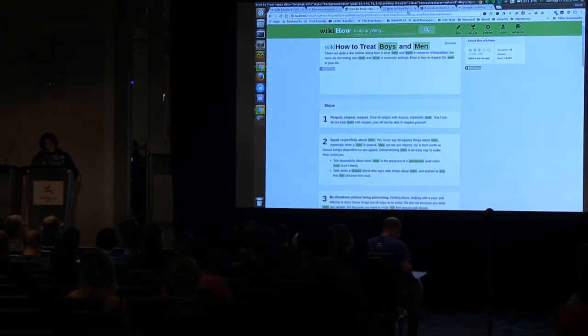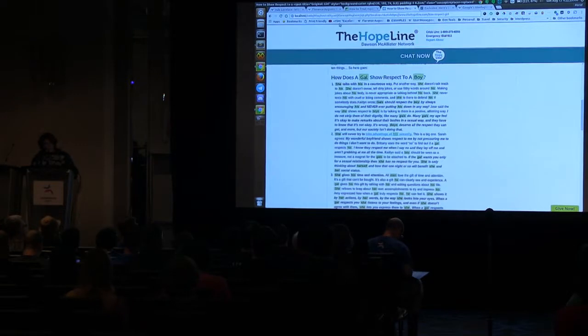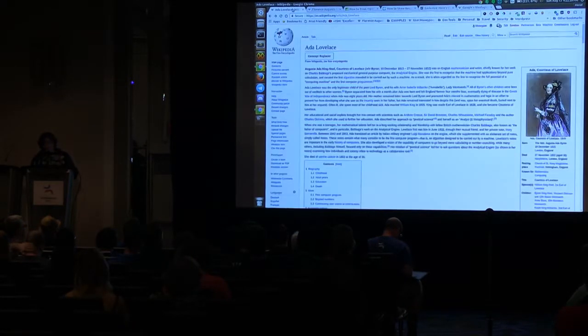And there's a whole bunch of those kind of concepts online. How does a gal show respect to a boy? I mean, when it's read in its original form, it looks so innocent. And then when you switch it, it's not. So hopefully this can help us read articles and see if we need to maybe be more neutral in our writing. Thanks.